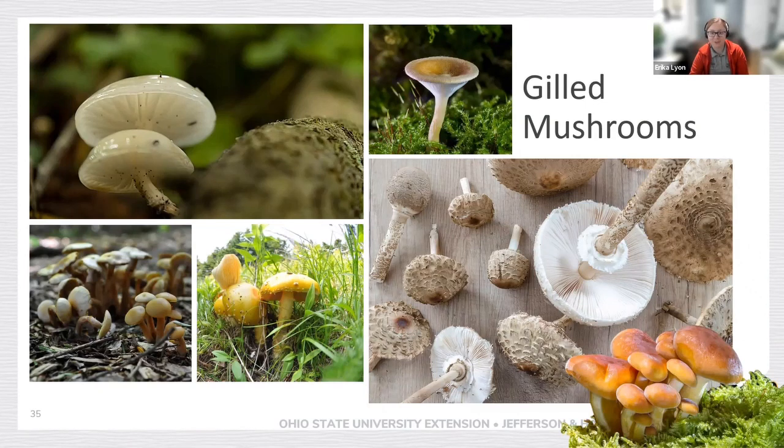Oh yeah, the ones that turn blue when they're touched are pretty cool. There is a bolete, I think it's king bolete, that when you pinch it, it's a yellow mushroom and then it bruises blue. And that can be very helpful for identifying down to species.